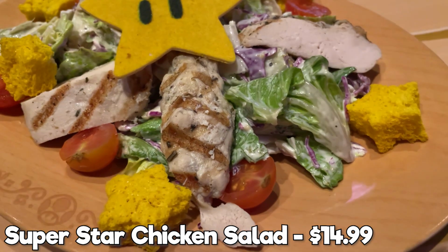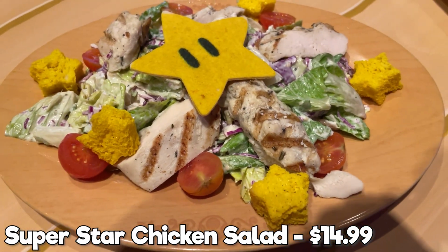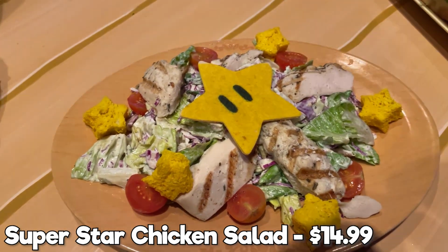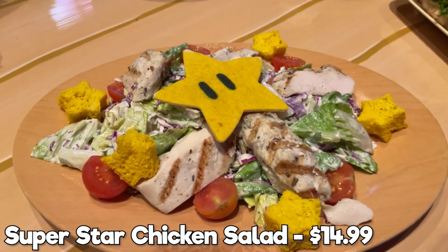Finally, the last starter, Superstar Chicken Salad for only $1 more than the last salad at $14.99. This features a romaine lettuce and cabbage mix, grape tomatoes, and mushrooms. Toss in a creamy mushroom truffle dressing, topped with a cute Parmesan Superstar cracker thing, star croutons, and grilled chicken. This is easily the best salad and starter.